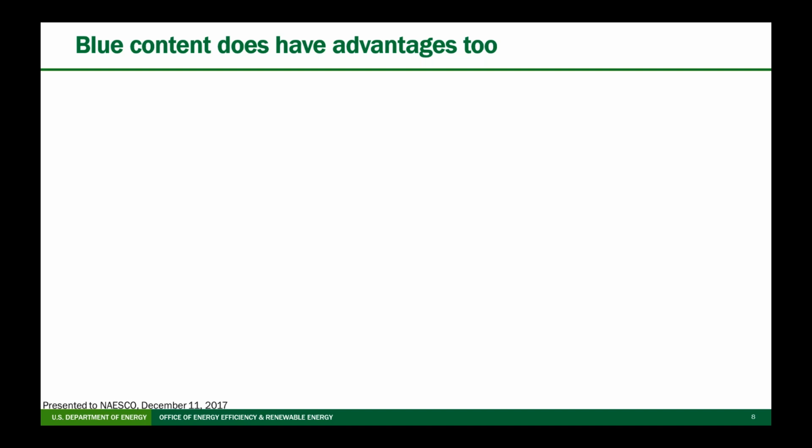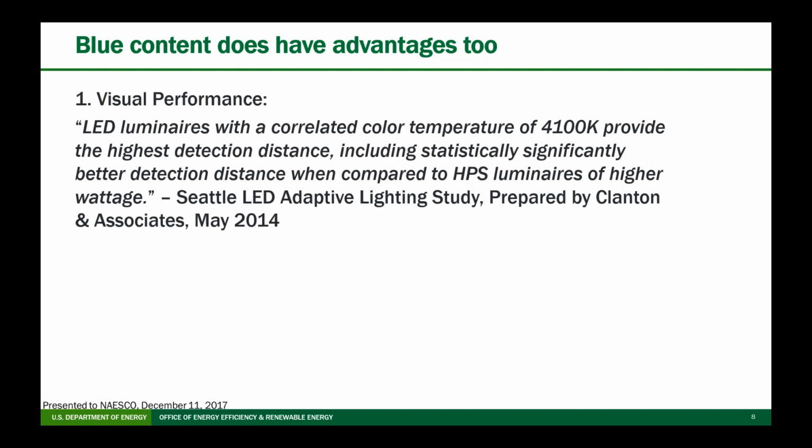Almost all the discussion these days seems to revolve around the evils of blue light, but as a part of our natural diurnal spectrum, we should acknowledge that there are benefits too. The Illuminating Engineering Society notes in TM-12 that there are some visual acuity benefits of blue wavelengths at the lower, mesopic lighting levels that are typically found in street lighting applications. And this also appears to be supported by field research.